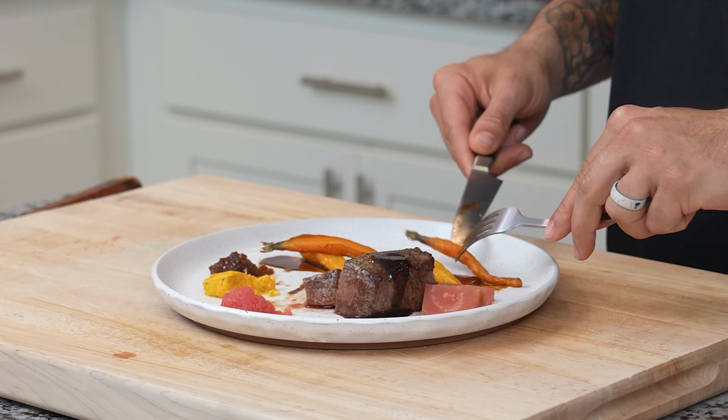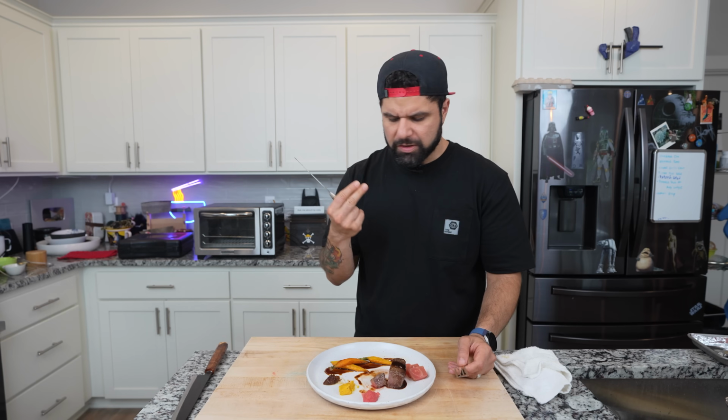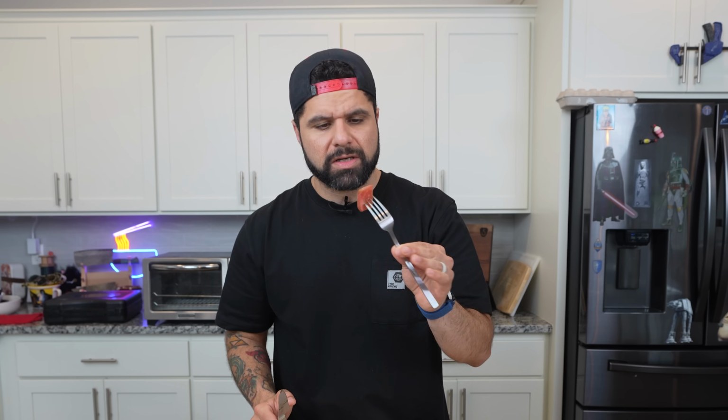Let's try one of these carrots with a little bit of this gastrique. Oh, the butter browned just ever so slightly. You get this beautiful nutty flavor that comes with browned butter. The saltiness is there. The sweetness from the gastrique is really nice, plus the little bit of acidity. Fantastic carrots. Now, the candy cane beets were basically roasted and then a little bit of salt right on top. That's a beautiful beet. I don't know what to say.